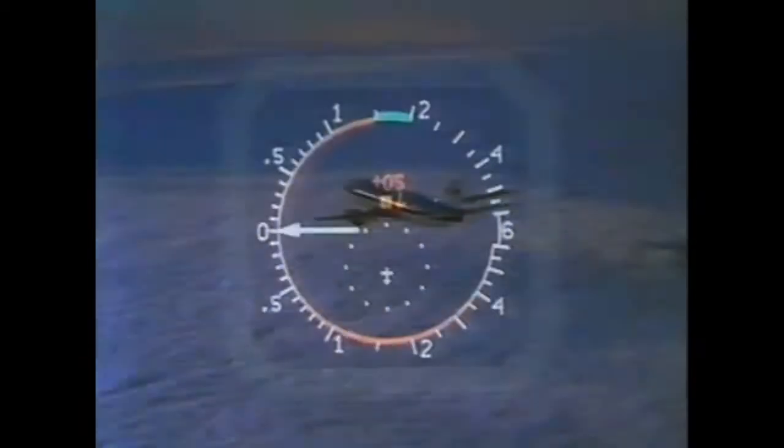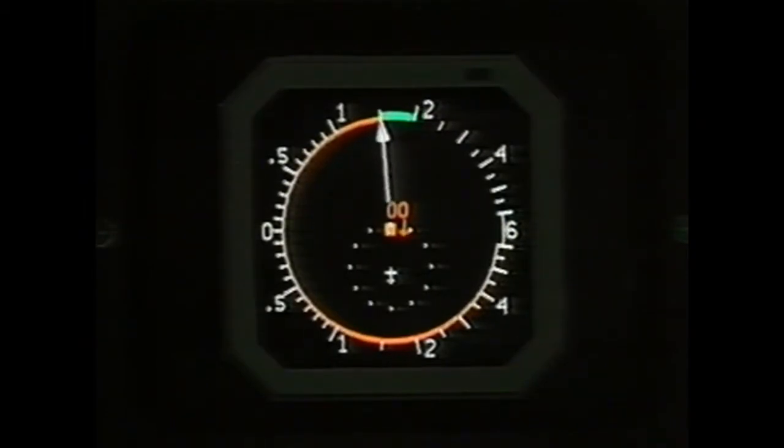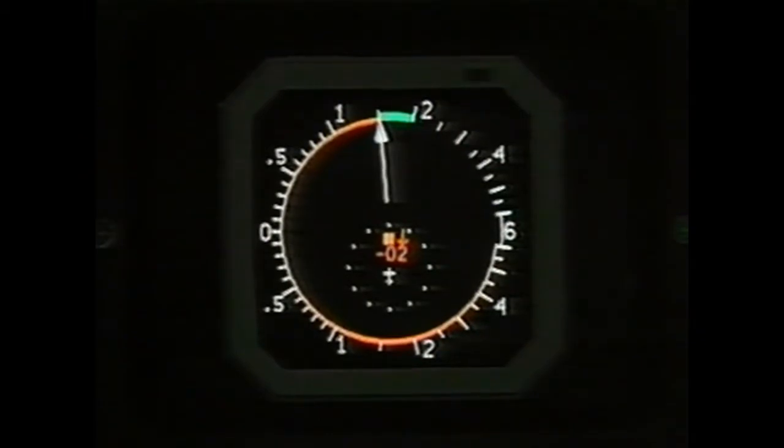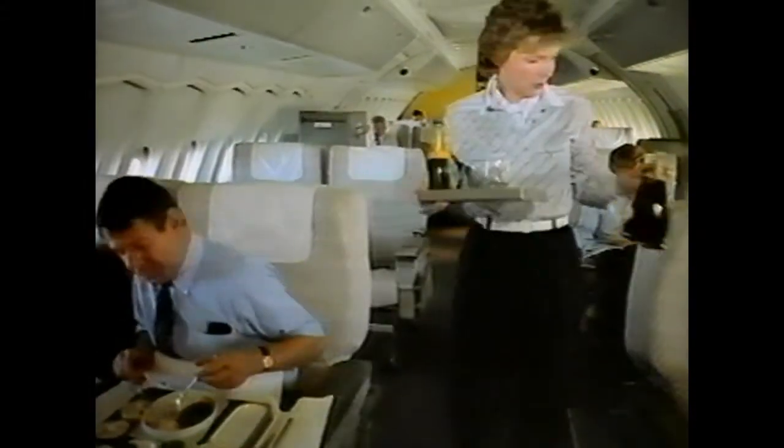For a corrective advisory, the pilot must promptly and smoothly initiate a 1/4 G maneuver to position his vertical speed indicator just outside the illuminated red prohibited zone into the green fly-to zone. In most cases, this maneuver will go unnoticed by passengers and cabin crew. If you have already instructed a vertical maneuver, the TCAS-2 instructions to the pilot could be: Increase climb.